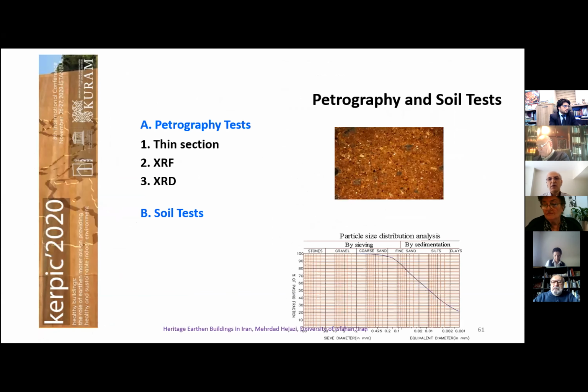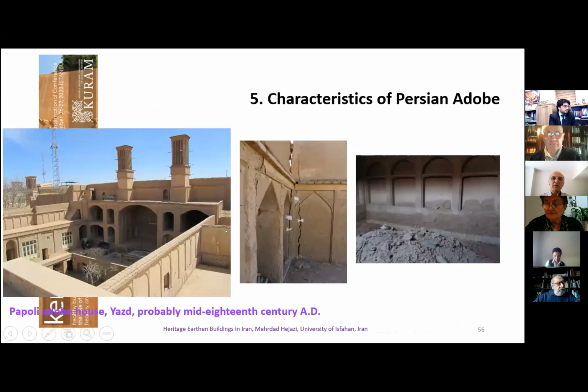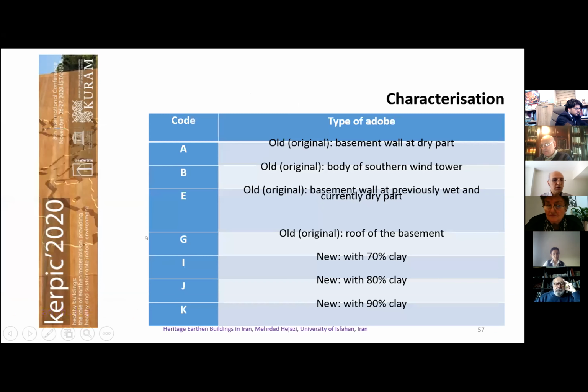Also, you need to do some petrography tests, because if you want to make new adobe, it should be similar, not only from the mechanical viewpoint, but also from a chemical viewpoint. It should be similar, and you should also make sure that the soil is the same. I want to say that in Iran it is a tradition that if you want to make a house from adobe, you should use the soil from the ground of the same site. It means that here the adobe is taken from the soil of the house itself, and at the moment there is enough soil again to make new adobe to be used in restoration.